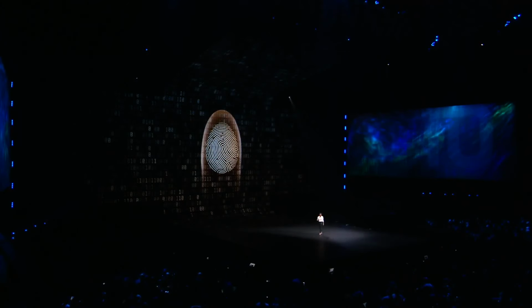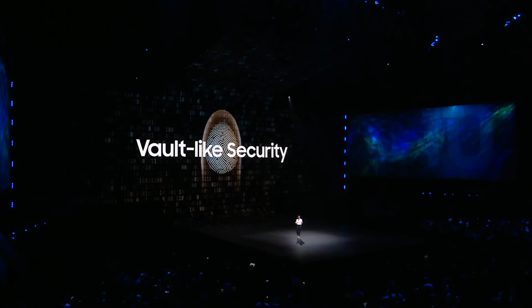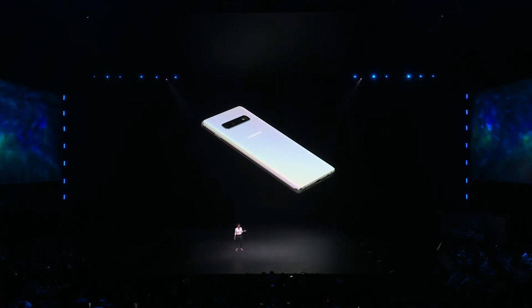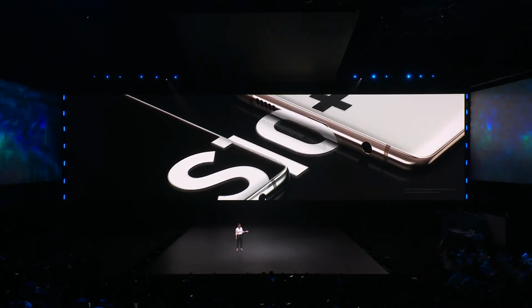And with the world's first FIDO Alliance biometric component certification, the scanner's vault-like security will keep your data safe. With a dynamic AMOLED display and the ultrasonic fingerprint scanner, the front of this phone is elegant. So is the rest of it. The S10 comes in a variety of stunning new prismatic hues. Or you can choose one of two premium ceramic finishes, ceramic white and ceramic black. We can't wait for you to see them for yourselves.